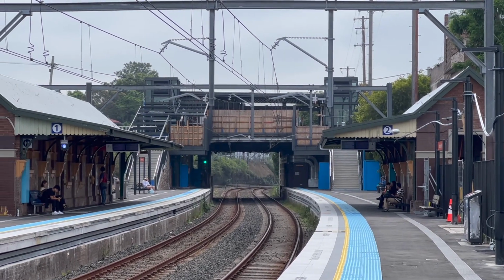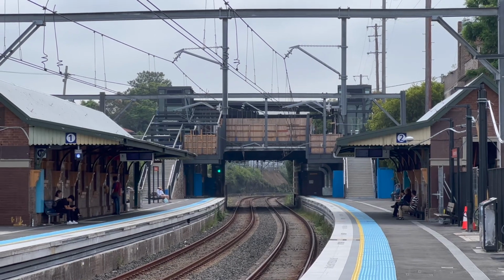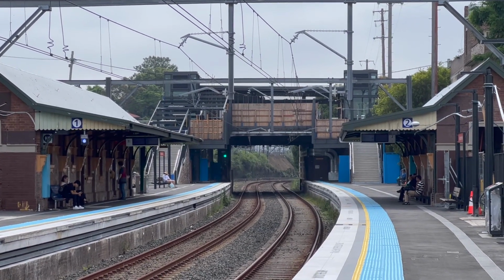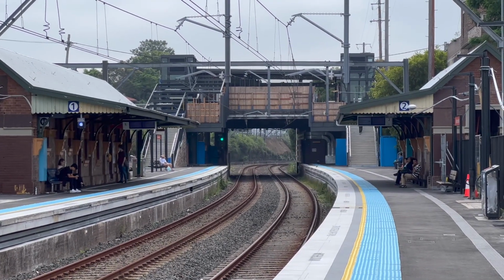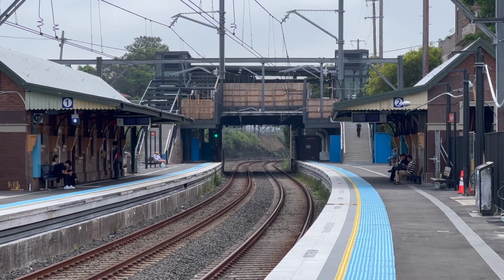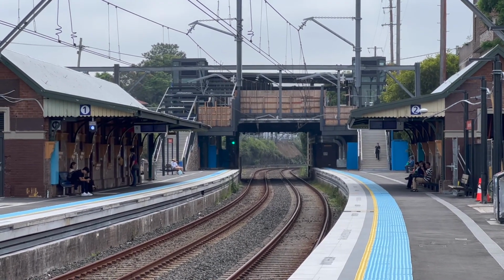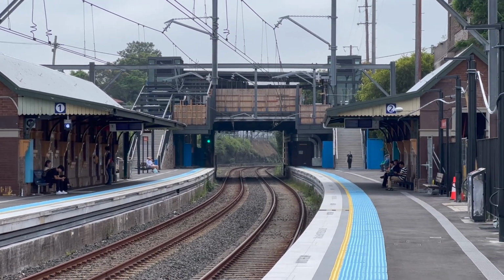So that's some of the changes that have happened here at Hurlstone Park, and similar upgrades are happening at other stations along the Bankstown Line. So yeah, I just wanted to mention that while I was here, as it's been a while since I filmed my last video on the Bankstown Line. But as we approach the final closure, I will try to film more videos here, more frequently at least.